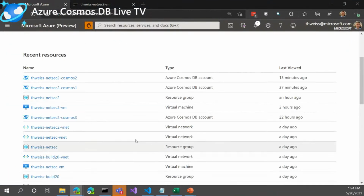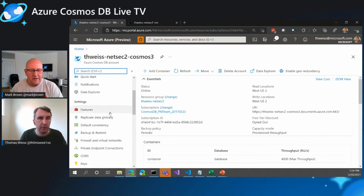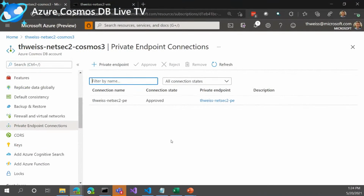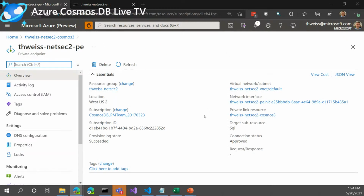I also have another account that is already pre-configured, already in the oven, ready to go. Yes, absolutely. More work to do before, but then it makes the whole session a bit more interesting to follow. So that's my Cosmos 3 account where I already have a private endpoint configured. So we can look at the details of that private endpoint. Again, it is an Azure resource by itself.